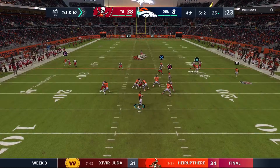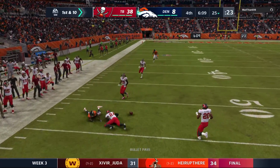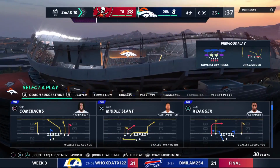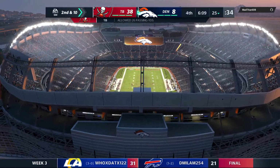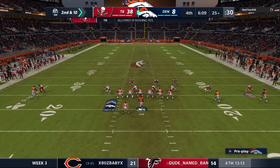Trying to shake off the interception from the last drive. He'll look to throw. And this will be incomplete. Physical play on the football there, and it's 2nd down. As his old brain remembers, when I see 5 wide receivers on the field as a defender, I know the ball's coming out hot. They expected it and got there and popped it free.